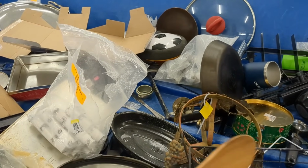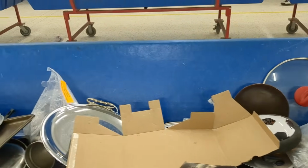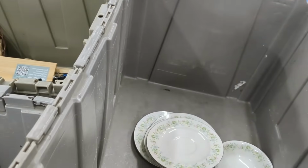I do buy this spoon for my sister. I'm going to send that to her. No, actually I'm not, because I dropped it and chipped it a little bit, so I'm going to fix it and keep it for myself. But I find some really great things for her during this haul.